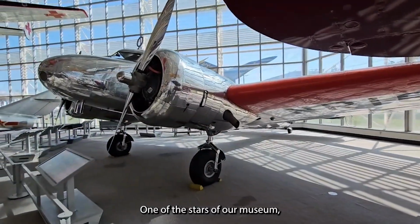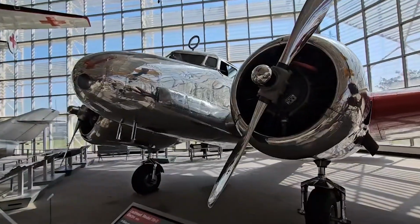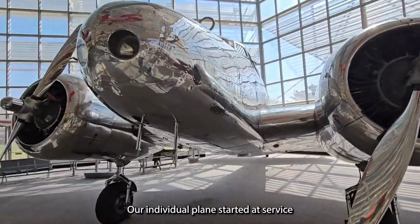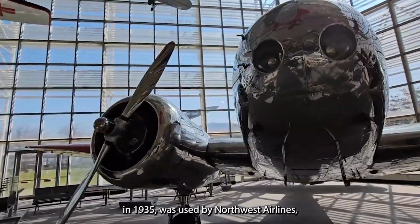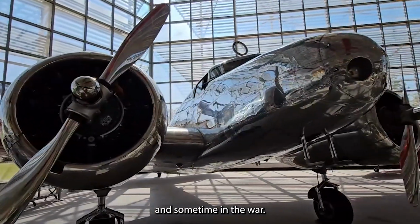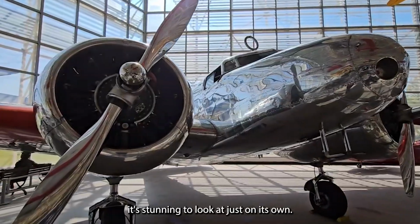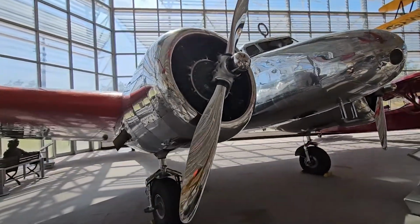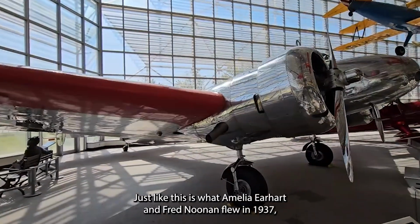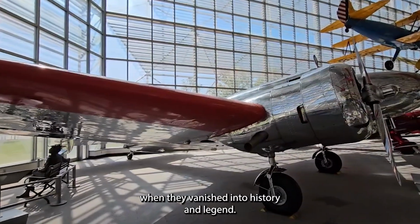One of the stars of our museum, certainly because of who it's associated with, is the Lockheed Model 10E Electra. Our individual plane started its service in 1935, was used by Northwest Airlines, and saw time in the war. This beautiful plane with its chrome-looking finish is stunning to look at just on its own. But part of the reason why we have it is that a plane just like this is what Amelia Earhart and Fred Noonan flew in 1937 when they vanished into history and legend.